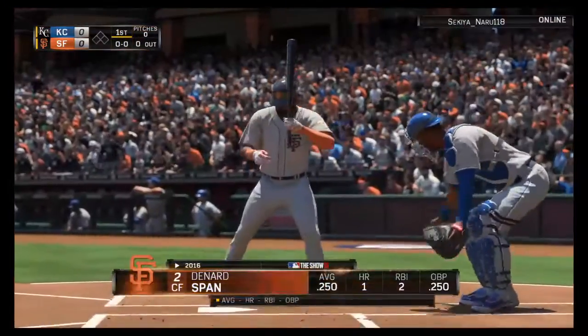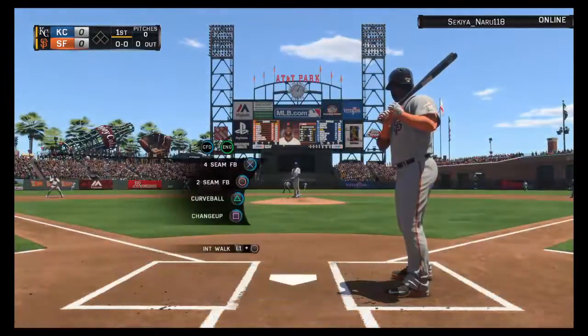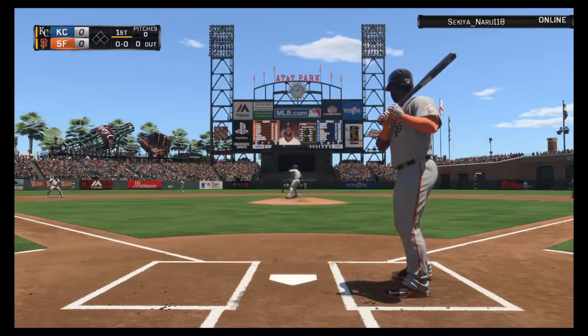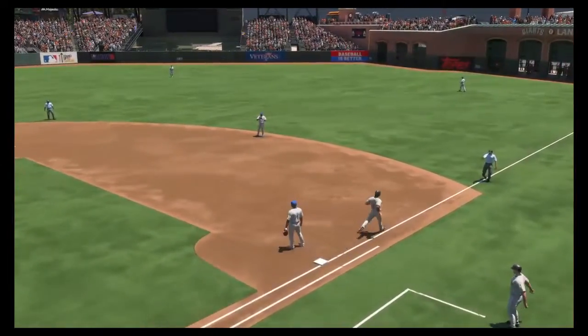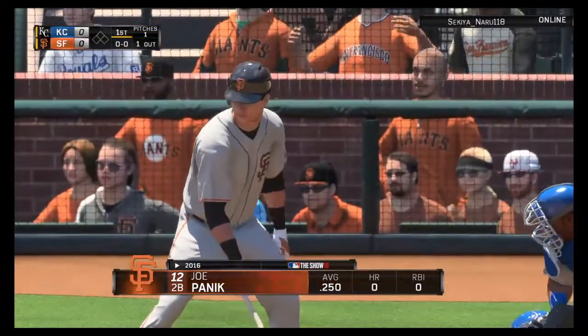And there you see Denard Span as he gets ready to lead off the home half of inning number one. Giants center fielder, Denard Span. Hit well on the ground to first. Morales takes it in. He'll take it to the bag himself, and the leadoff man is gone here to start the home first.